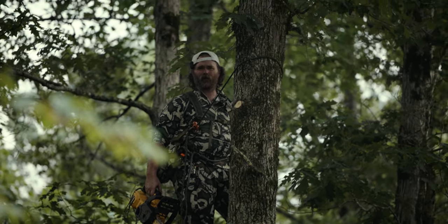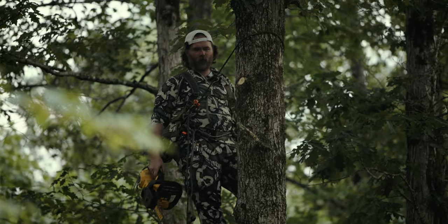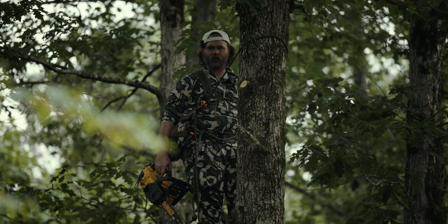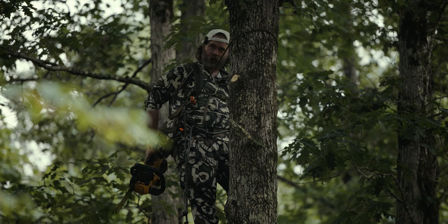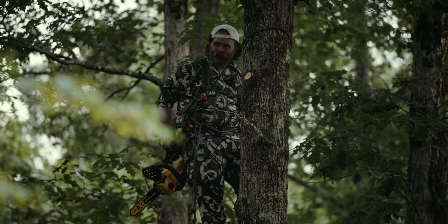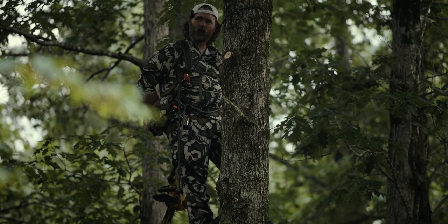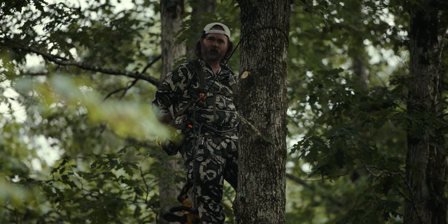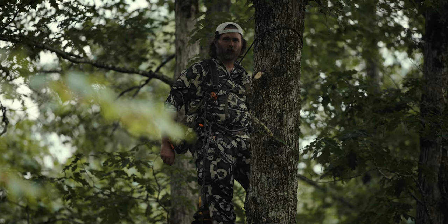Gas chainsaws are so loud, so hideous. So when I'm doing work like this, I always try to stick with these battery operated chainsaws. I'm not an arborist. I have no desire to be up here pulling on a chainsaw to get going. And they're lighter, they're smaller.